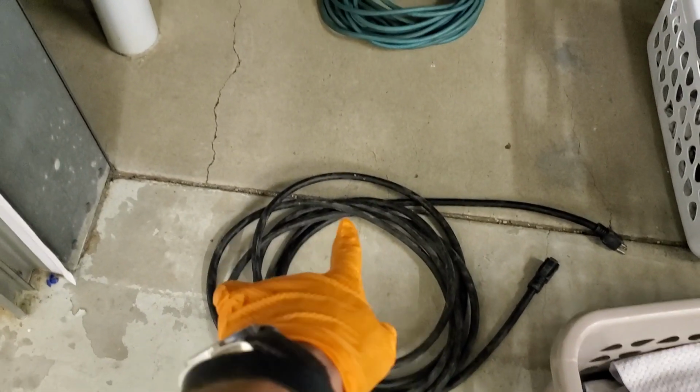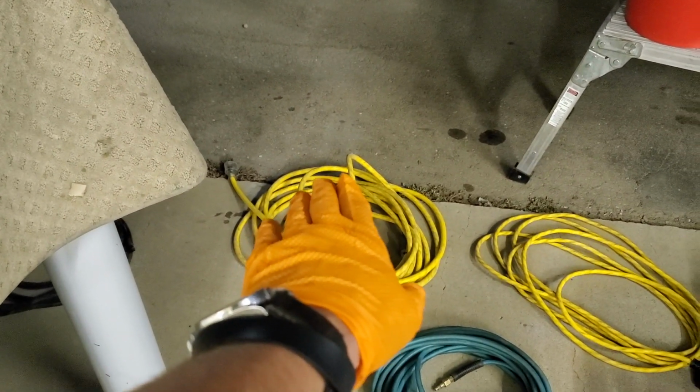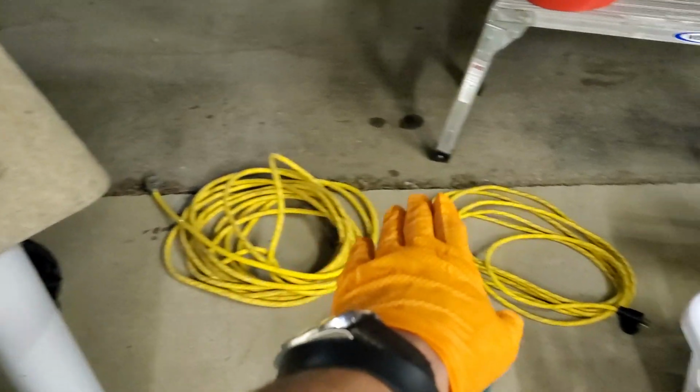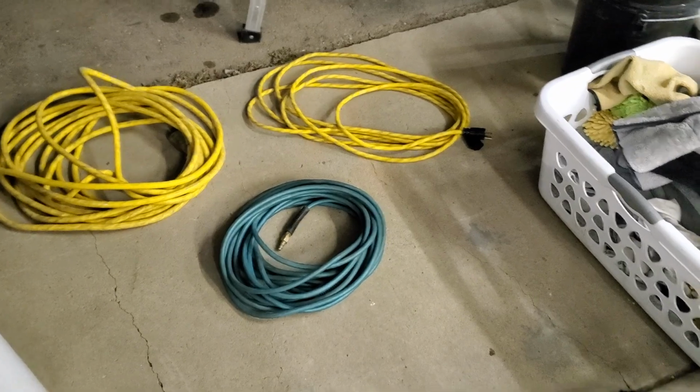So that's one extension cord. You want them real thick. I think the lower number of the gauge, the thicker and better they are. That's number 2. That's number 3. That hose is for the air compressor.